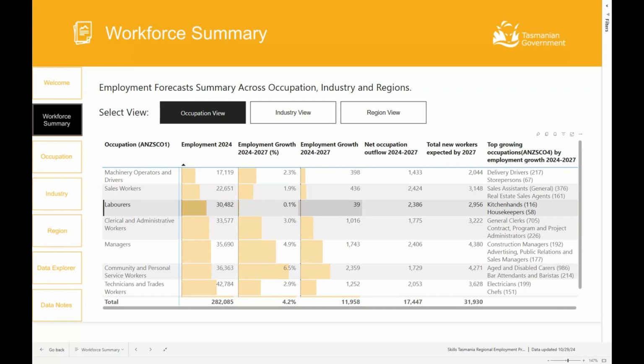Employment growth 2024 to 2027 is the forecast change in employment as business, government, and other employers expand or contract their operations, and is expressed as a percentage of 2024 employment and as the number of employees. The net occupation outflow figure of 2,386 employees is the forecast number of job openings created through retirements or other reasons for permanently leaving an occupation, less the number of workers re-entering occupations, who would typically not require training.